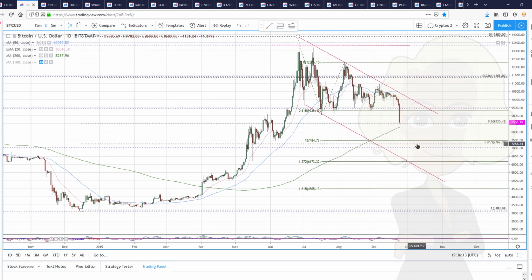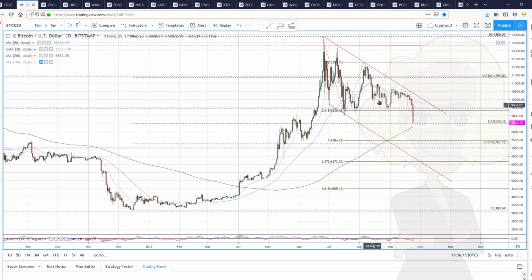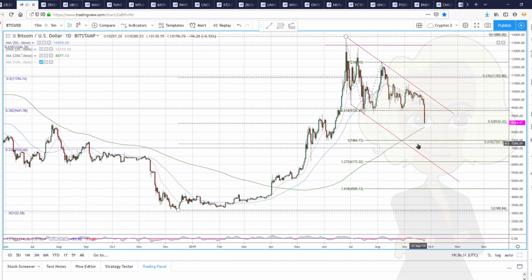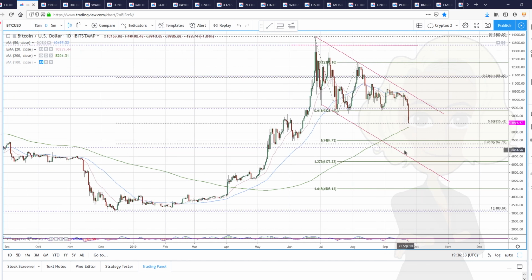50% would be where you would be looking, but I think we're in a big wave two, and I would be looking somewhere between 50 or 61.8. And if I measure this as a big ABC, as you can see, the equal measured move comes in a bit lower, around 7484 here at Bitstamp. I've got Bitstamp on because of the history.